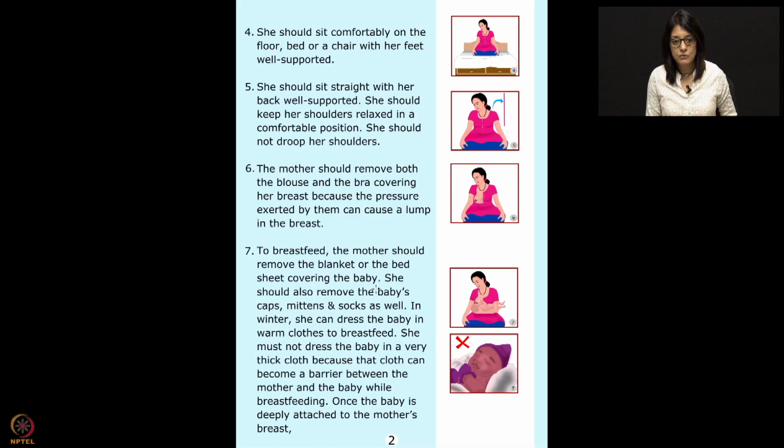Okay, so here I'll go through point number 7. To breastfeed, the mother should remove the blanket or the bedsheet covering the baby. She should also remove the baby's caps, mittens, and socks as well. In winter, she can dress the baby in warm clothes to breastfeed. She must not dress the baby in very thick cloth, because that cloth can become a barrier between mother and the baby while breastfeeding.